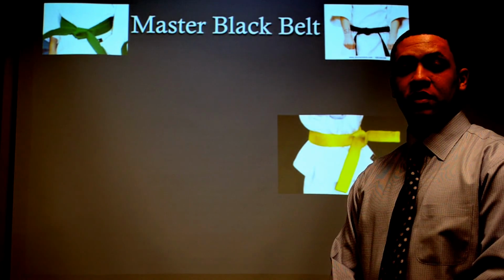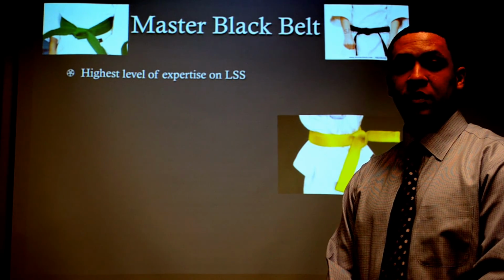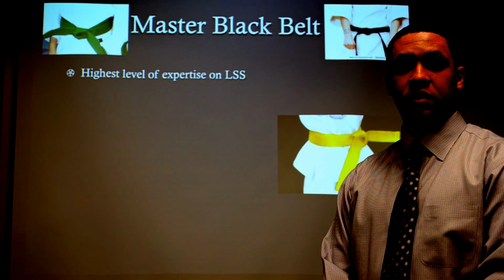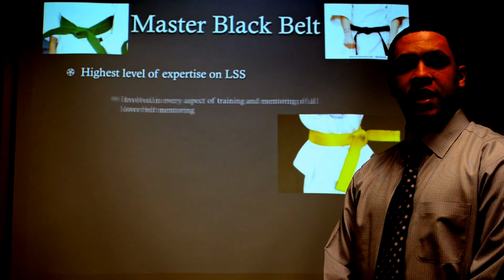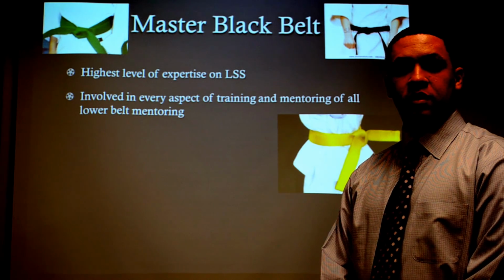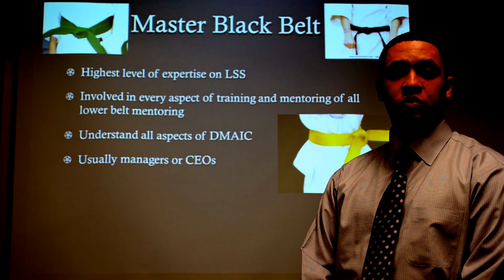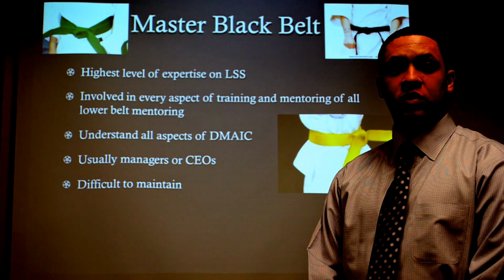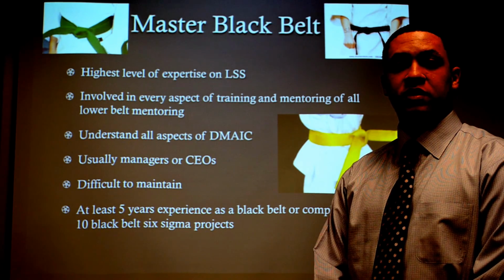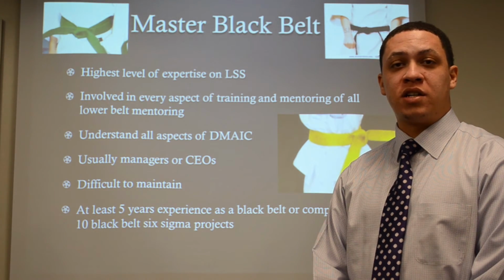Achieving the master black belt is an arduous task. It's very challenging, and very few can call themselves master black belts. They represent the highest level of expertise in Lean Six Sigma. Master black belts are involved in every aspect of training and mentoring of all lower belts. They understand all aspects of DMAIC, usually are managers and CEOs, and the master black belt is very difficult to maintain. To qualify for master black belt, you must have at least 5 years of experience as a black belt, or completion of 10 black belt Six Sigma projects.